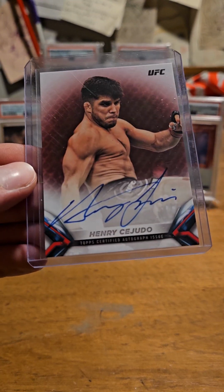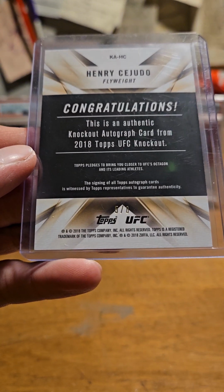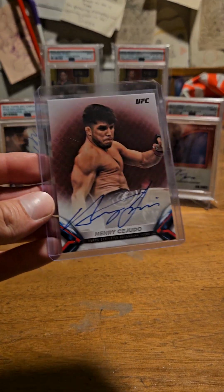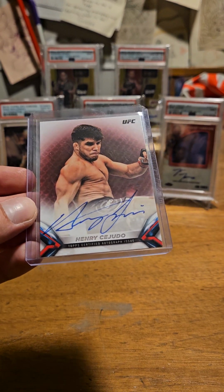Alright, so we got Henry Cejudo on-card auto from 2018. This is numbered 5 out of 8. I paid $72 for this. I got this before he fought Aljamain Sterling.